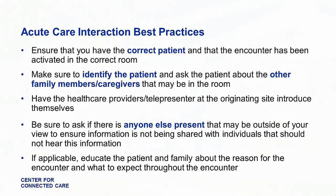This is an example of a number of time-sensitive emergencies that can be handled by telemedicine. And in these scenarios, providers have to keep in mind a number of ways in which they can optimally develop their relationship with the patient and attain and maintain rapport despite not having that physical connection to the patient and the family. There's some simple things to remember.